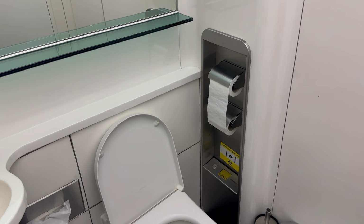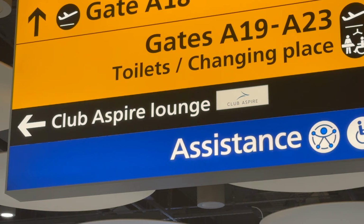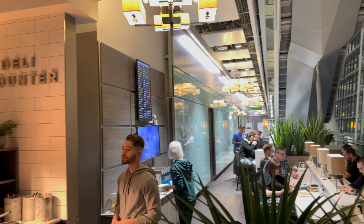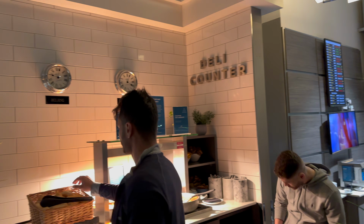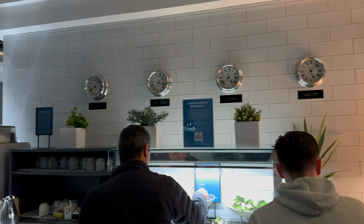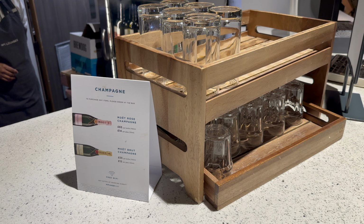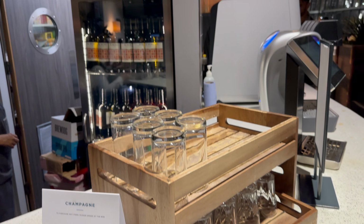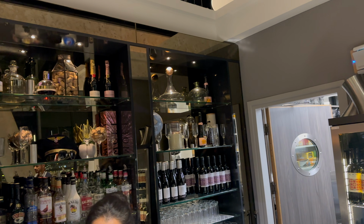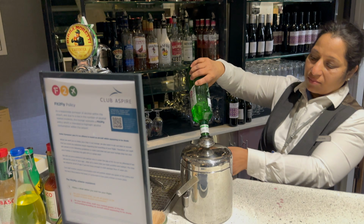I wanted to see what my American Express was able to do for me at Heathrow, so I checked out the Club Aspire Lounge. Now, this was nowhere near the level of BA, but I wanted to see what food was on offer and how busy it was, and I actually found that the food was significantly worse and it was just as busy, so we didn't stick around for long. However, I did manage to get myself a gin and tonic.